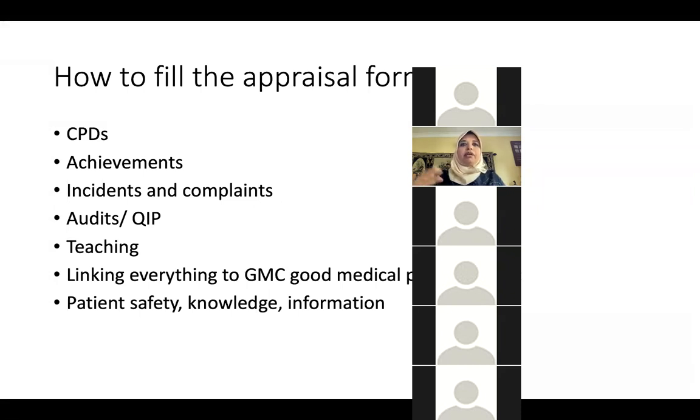application. If you want to apply for an IMT, or for GP training, your portfolio should include all the cases you've seen, because it means you know all these cases. Okay, doctor.